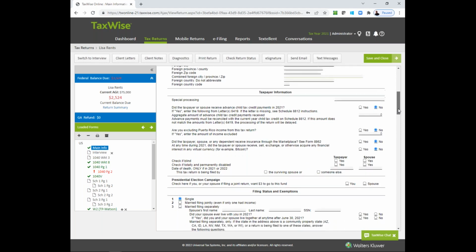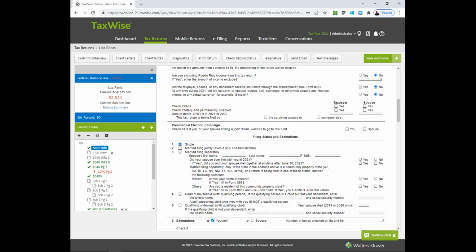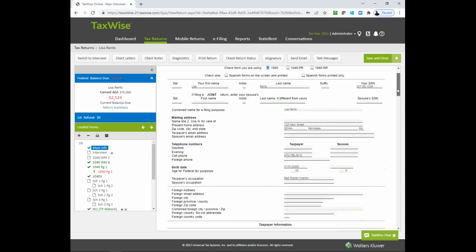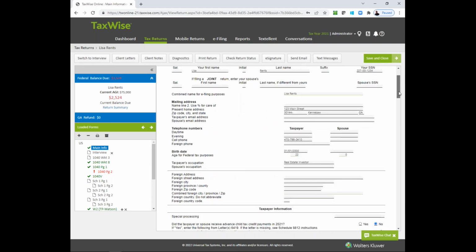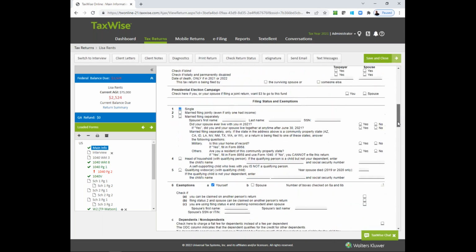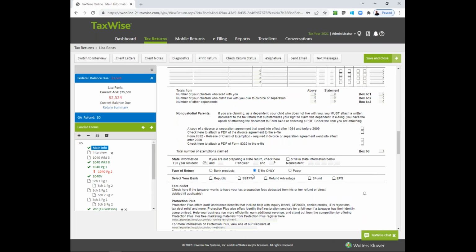But we're putting directly in here some answers about Lisa. She's single. Her filing status is single. And she doesn't have any kids, so there's no advanced child tax credit or anything like that. She's very conservative. She doesn't have any virtual currency or anything like that. What we're looking at right now is what's called the main information worksheet inside of TaxWise. Now, as we scoot further down in here, you can see that Lisa lives in the state of Georgia. We're going to be e-filing.